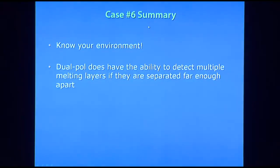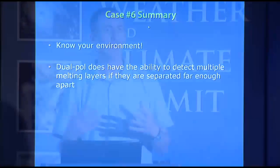But again, this is where I stress, know your environment when you're looking at the radar, because knowing your environment can definitely help you interpret what you're seeing on the radar. And then this is the last one here, and this one will be kind of easy. I want to end on an easier one.